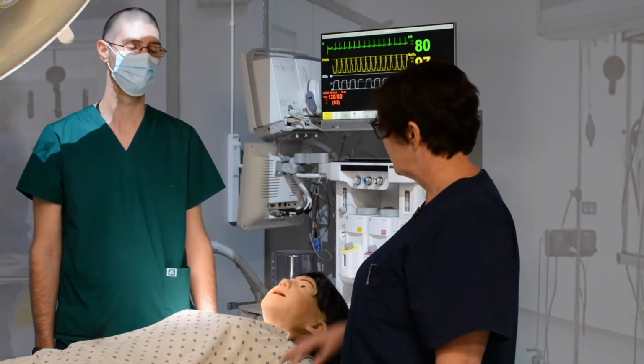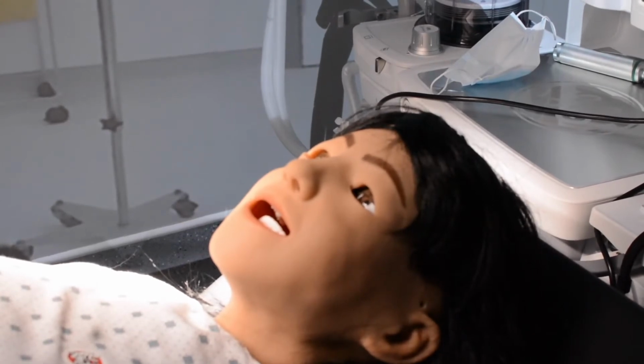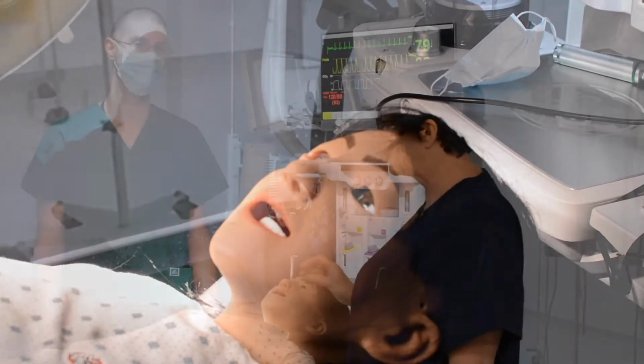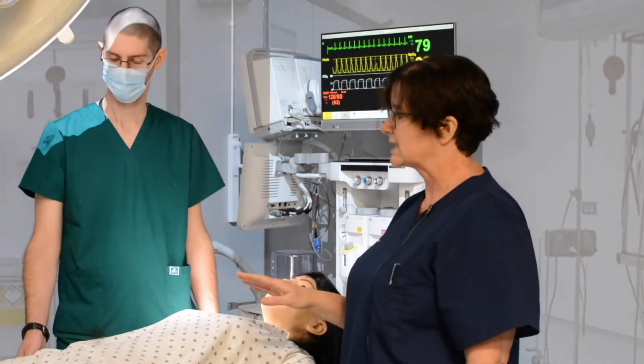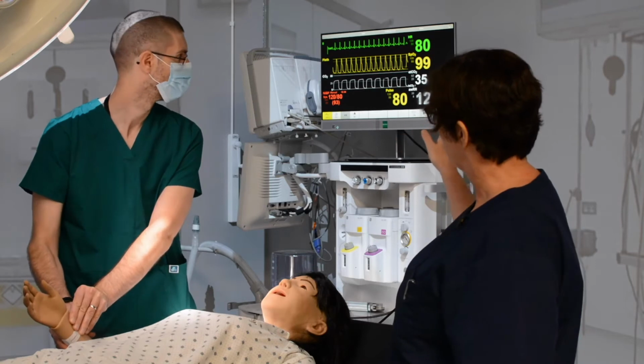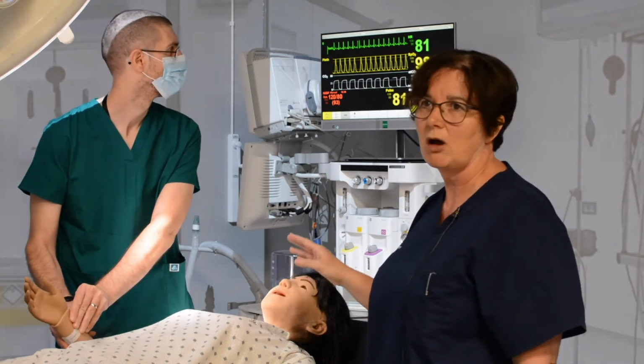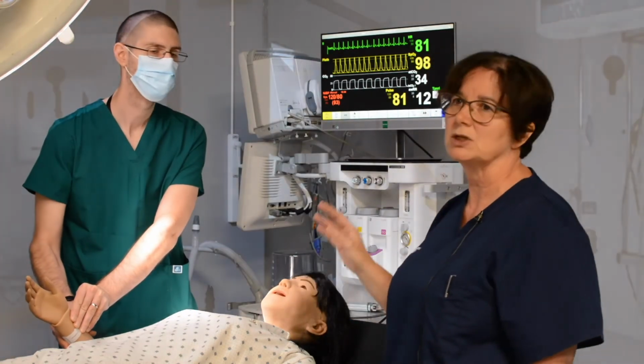She has the ability to blink. We can change her pupil sizes, so we can do neurological assessments on her. We can get the students to take pulses, and the pulse will also come up on the monitor. We can do blood pressure recordings, we can do heart sounds and breath sounds, we can do abdominal sounds.